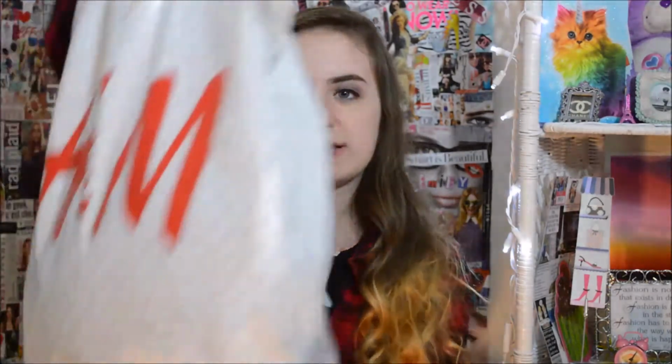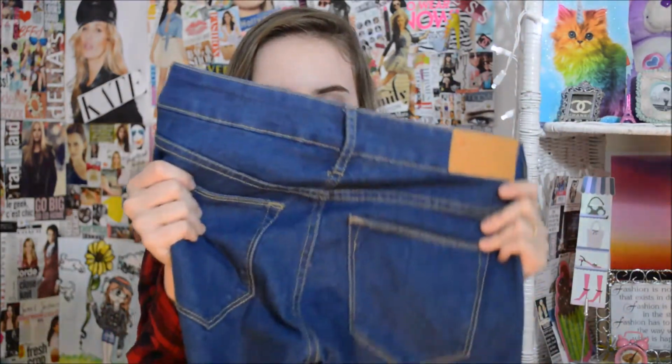So the next place I went was H&M. The first thing I got from H&M were these plain colored pants, and they're just denim. These pants were only $9.95, and they had different color ones, but I really liked this color denim. It's like an indigo wash. So I got these, and they fit really well, except the bottom of them is kind of long, so just roll it up.